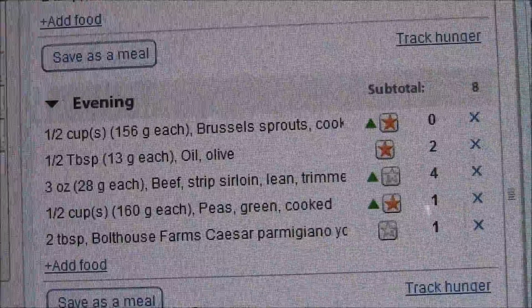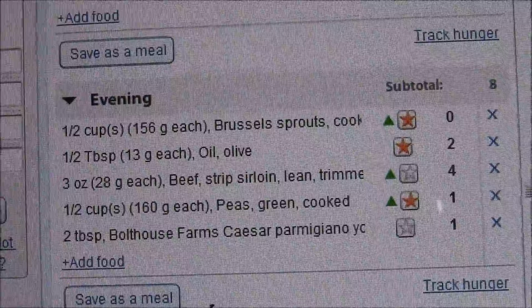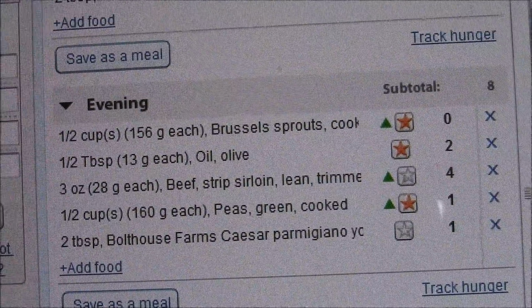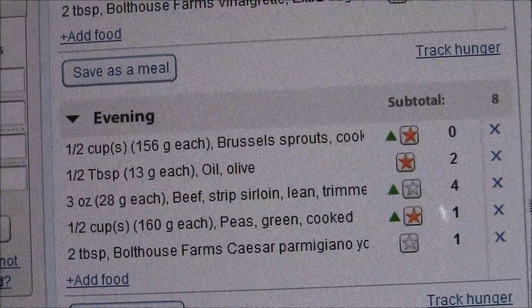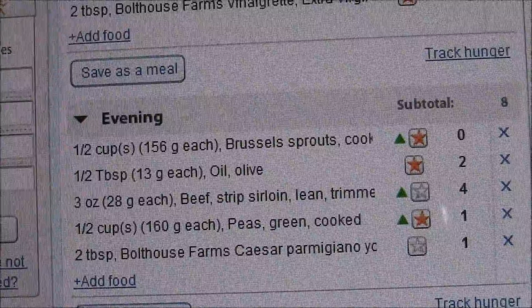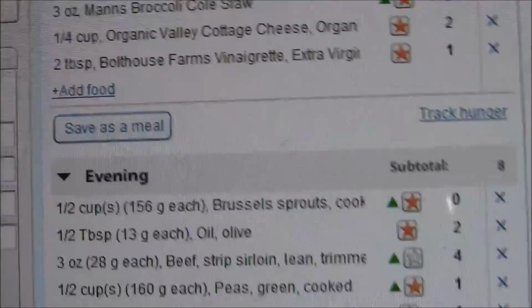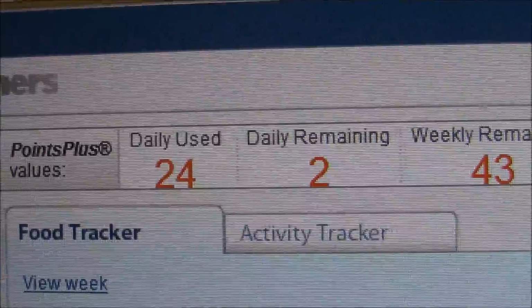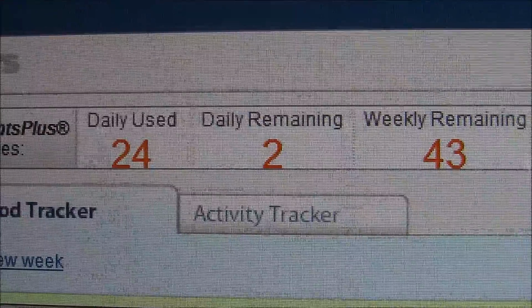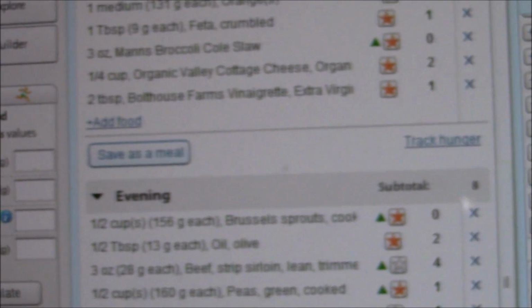I am having my big salad again with the 2 tablespoons of the Bolthouse Caesar and my half a tablespoon of the olive oil mixed on top of it. And I'm having a half a cup of peas. I will probably have a half a cup of cauliflower or green beans too, because I roasted them as well. And as we look at the top, I will use 24 points tomorrow. I will have 2 remaining and no dessert. So this is how I do my clean eating day.